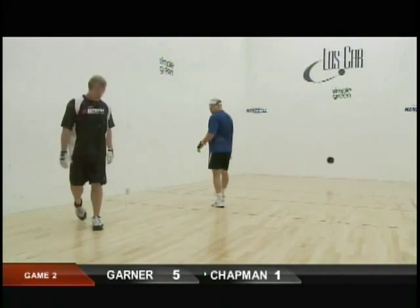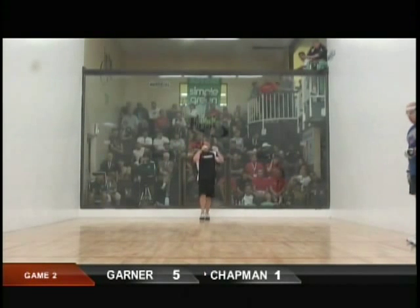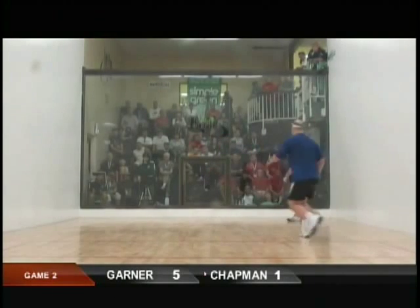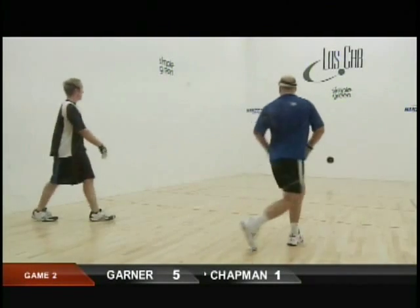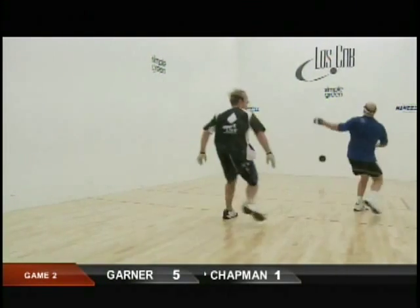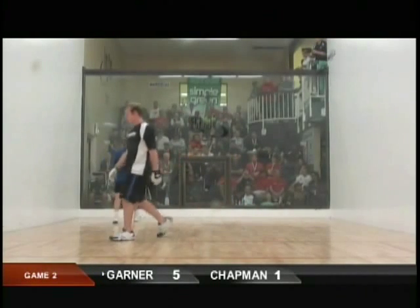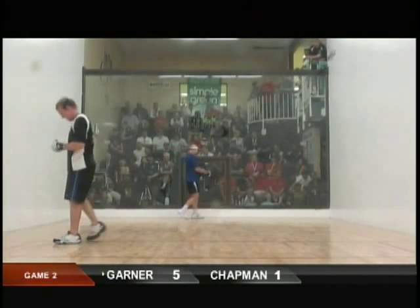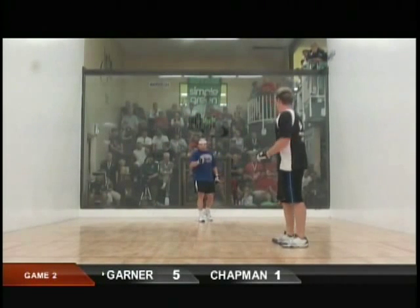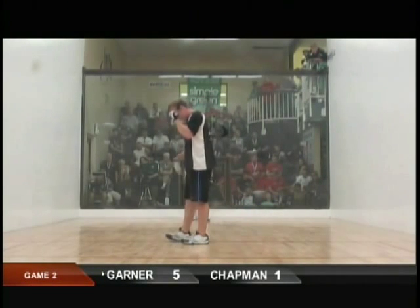Wow. That ball skipped right in there. Allan Garner had that kill shot. This is what Allan Garner does not want. He wants to make Dave Chapman really earn all of his points. The last thing he wants to do is put returns a serve in the ground. Dave Chapman will score points, but he wants to make sure he's scoring them with long rallies, forcing Dave to run side to side and come up with great shots to win those points.